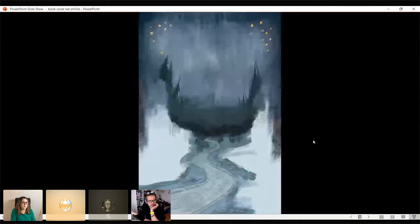So this is the background, and I tend to work from the back to the front unless I get really bored and I decide to paint something different. If there's a lot of background, sometimes it's fun to paint something different just to keep you interested.